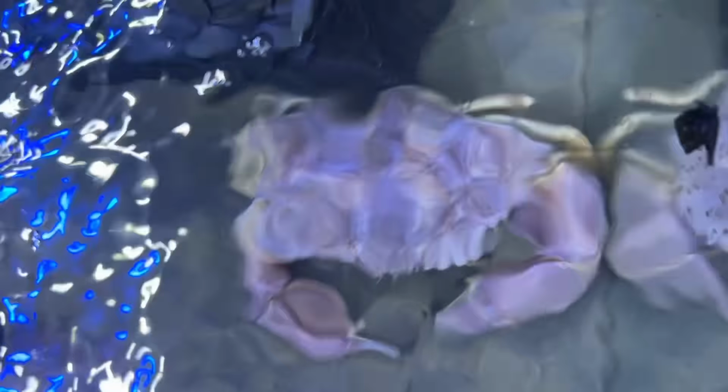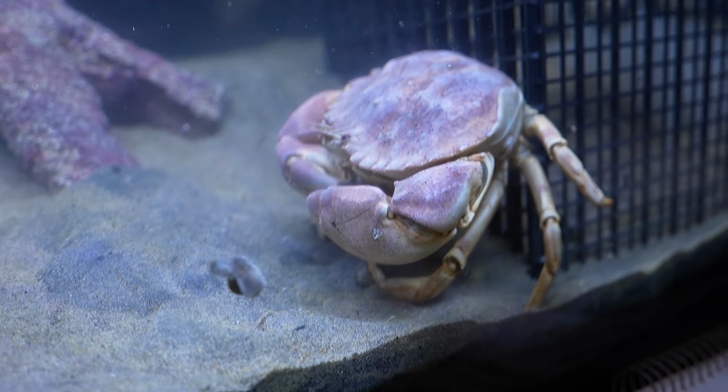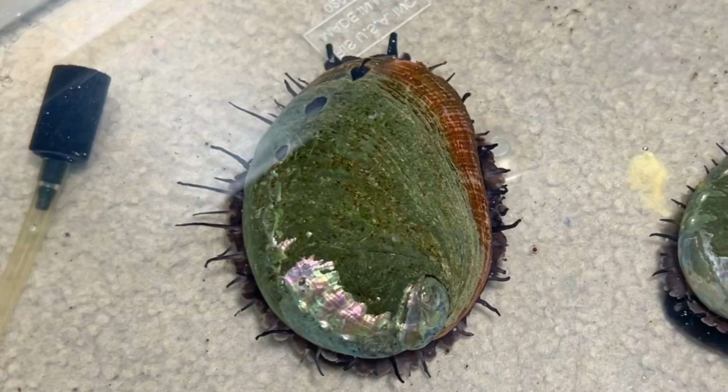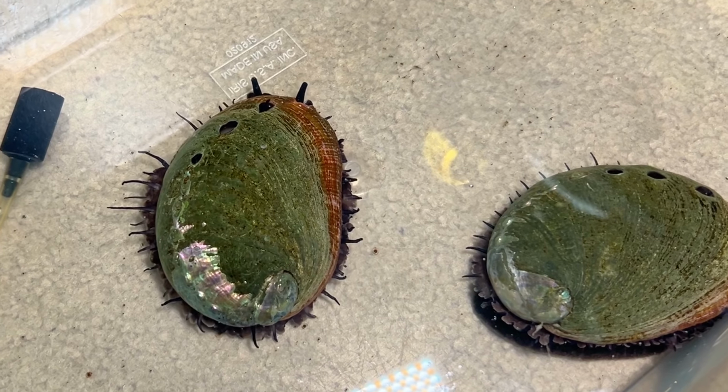Mr. Krabs right now is still not all the way healed. Even though I've been feeding him a lot, at times he still does look pretty weak. But as of now, he's still okay. But the good news is that the crab won't bother the abalone at all, so they will be good tank mates. Unlike hermit crabs, how they ditch their shells, abalones will actually keep their shells for their whole entire life.